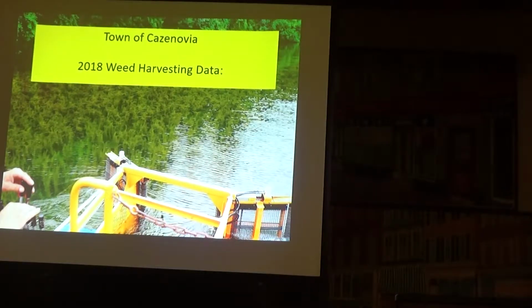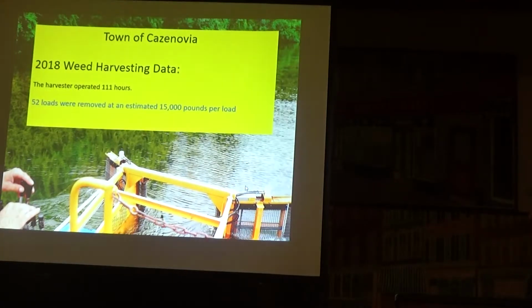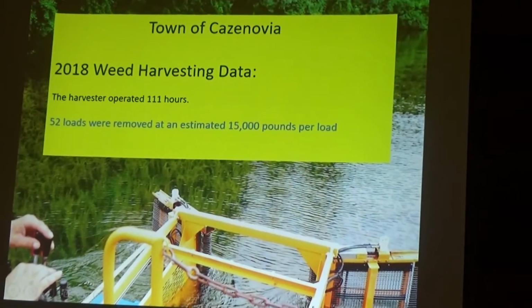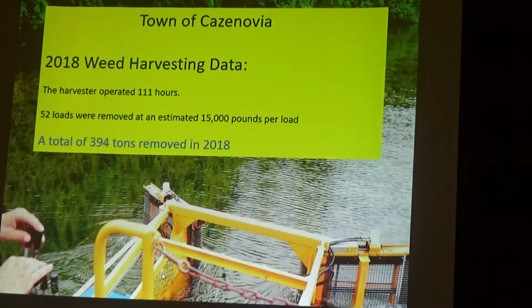So let's talk about the weed harvesting data. We spent 111 hours taking out about 52 loads, which our best estimate translates to 15,000 pounds per load or 394 tons.